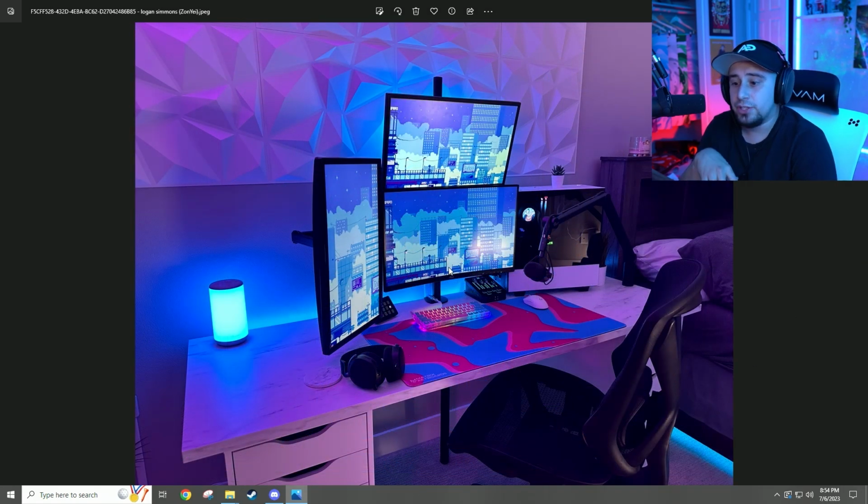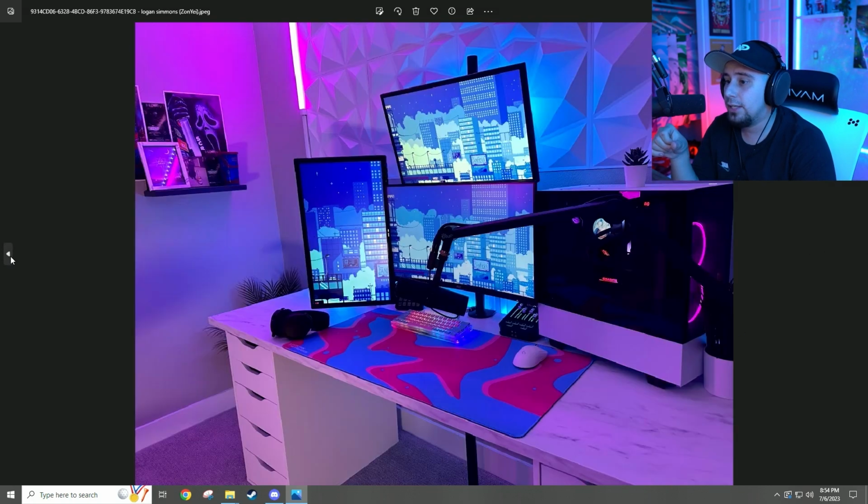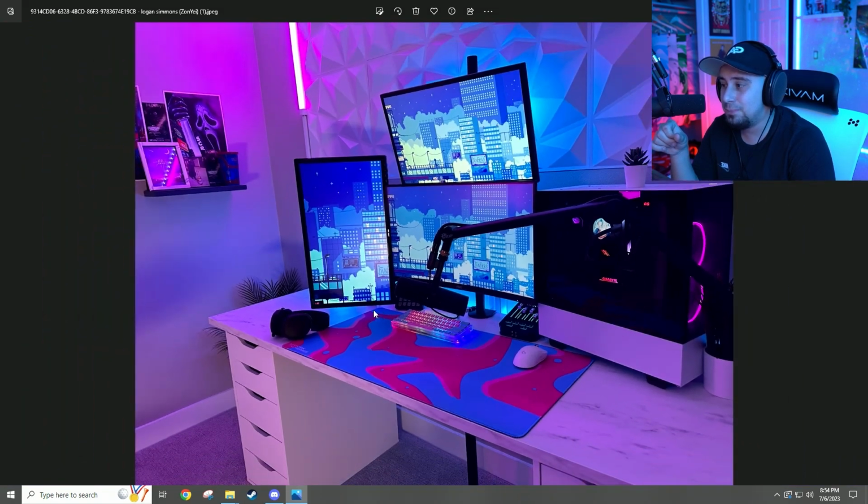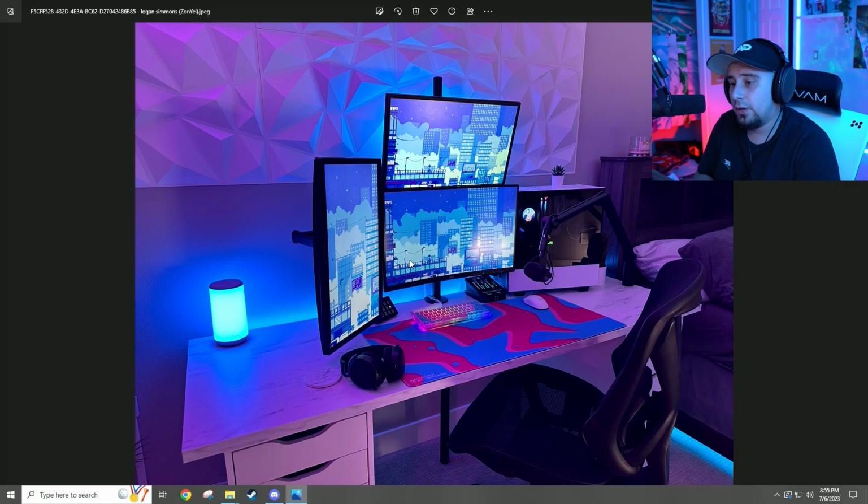Like the cable management on the setup, you did a great job. I think you've been on the show sometime before. The cable management, you did an immaculate job, man. I can't see a cable in sight besides the keyboard cable, and that's beautiful. But honestly, I love the setup, and I love the color scheme. So I would rate this a solid 7 out of 10.